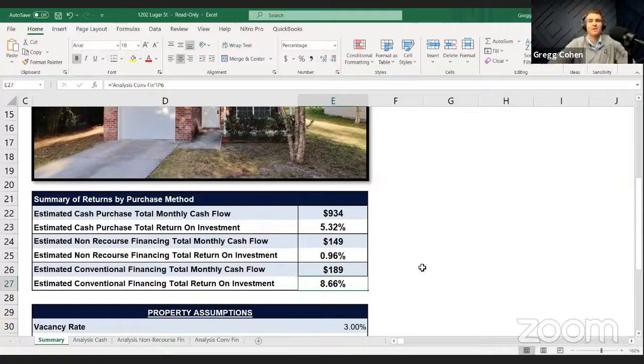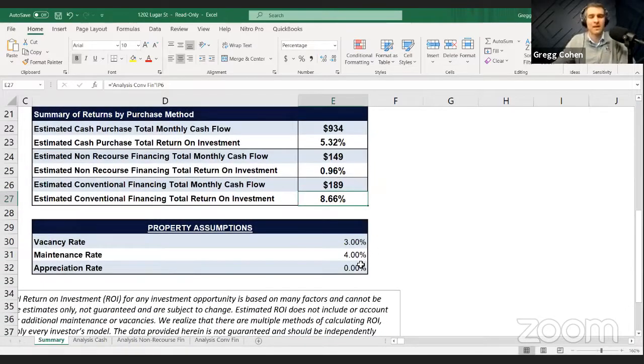It takes into account your tax savings, your principal pay down. It also takes into account other expenses that you're going to see along the way as well, including maintenance costs, vacancy costs, and tenant placement fees. So it's a more holistic view. And that 8.66 assumes that there is 0% appreciation.